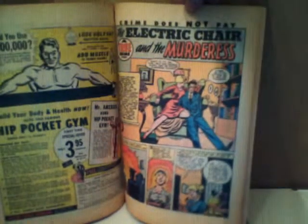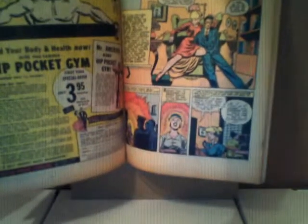The Electric Chair and the Murderess. It's actually a pretty good one as you see her down there. That's what happens when you break the law, at least in 1950s comics generally. Then, move on. Sorry.